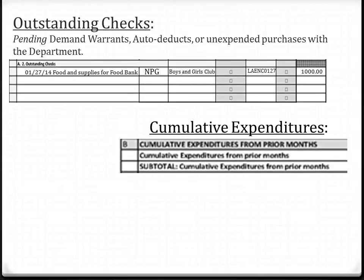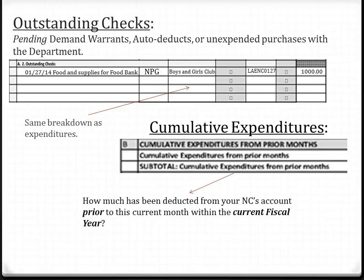Outstanding checks. Pending demand warrants, auto deducts, or unexpended purchases with the department should be indicated here. It has the same breakdown as the expenditures. Cumulative expenditures. How much has been deducted from your NC's account prior to this current month within the current fiscal year? You can use both the check tracker and your previous P-card statements in order to satisfy this requirement. You can also use your previous checking account information or previous reports to get this information.